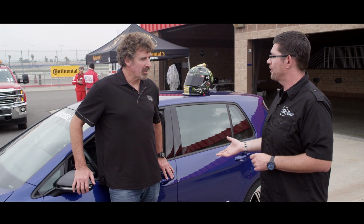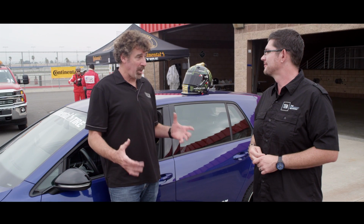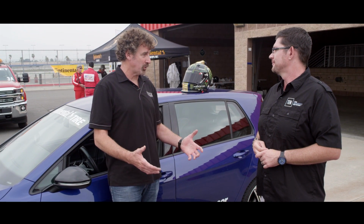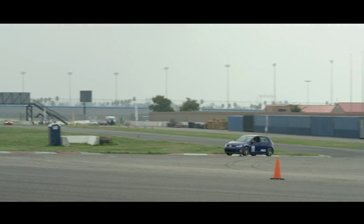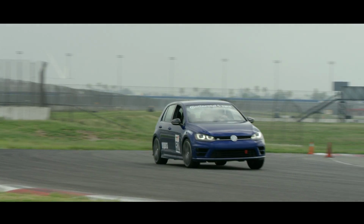So what do you think of the Golf R in general? I was really shocked. I didn't think a car stock right out of the box could handle as good as it did. Normally they push really bad, and this thing was really nimble, and it had a lot of torque, so I like the four-wheel drive.